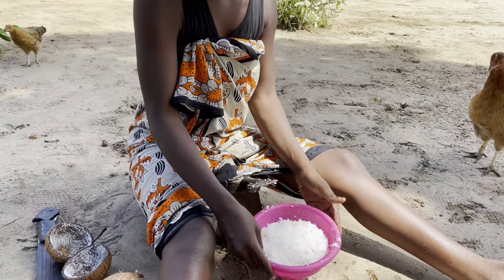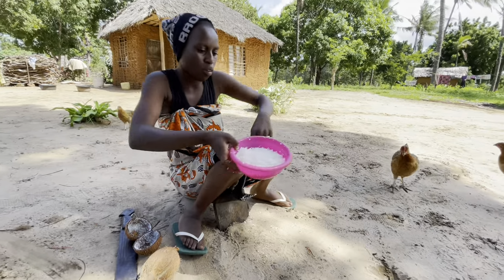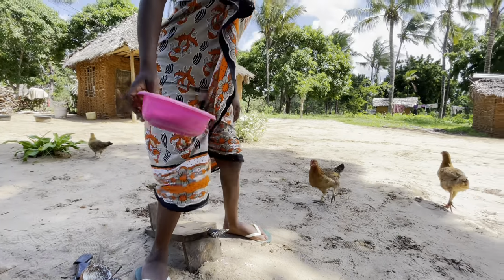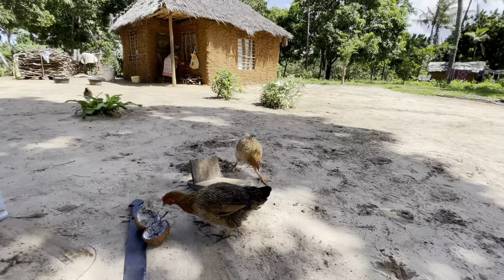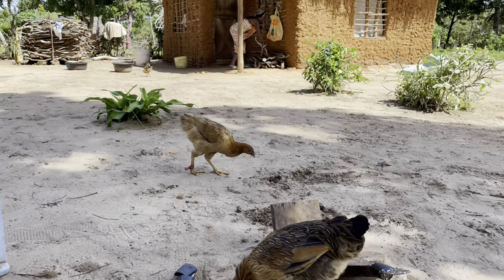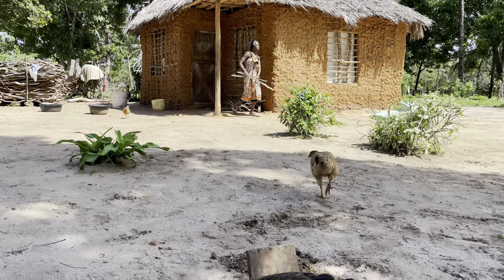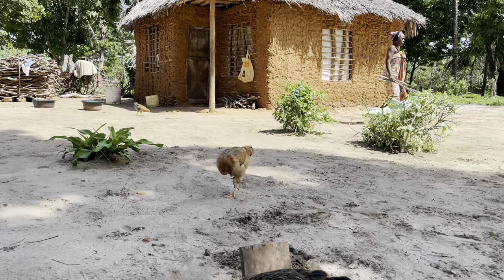So this is freshly grated coconut. She's going to put it inside. You can see the chickens are willing to eat that coconut. From the leftovers of the coconut shell, the hens are devouring it.